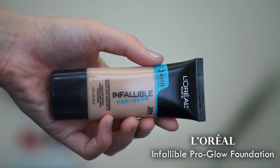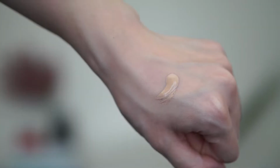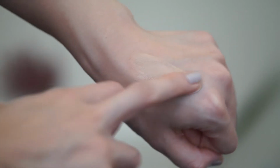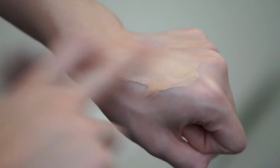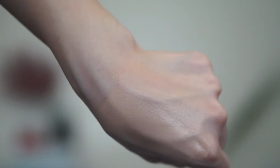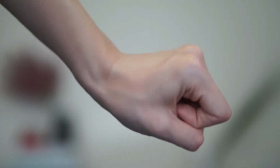For foundation, I am using the L'Oreal Pro Glow Foundation. I have it in the color 205 Natural Buff. It is a gorgeous, dewy foundation. It gives you a natural look, while also offering a decent amount of coverage to basically smooth out your skin and even out your skin tone, cover up some of the red patches. Now, this is not a full coverage foundation that is going to cover every single acne scar and blemish that I have going on right here. But later I will go into a more full coverage cream concealer to spot conceal, and that's sort of like my everyday base makeup routine.